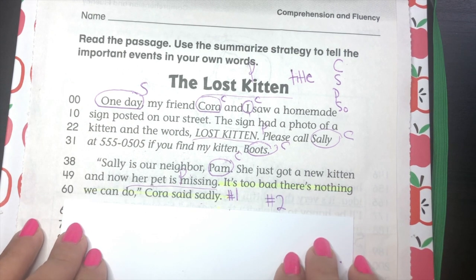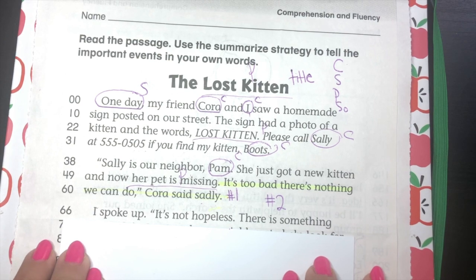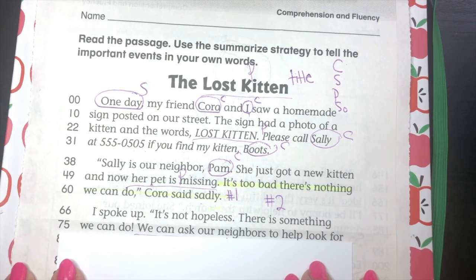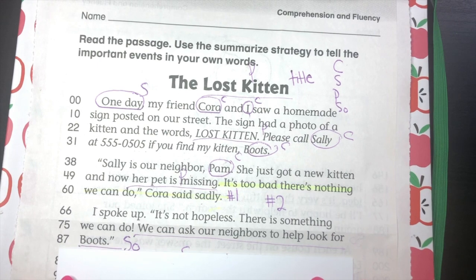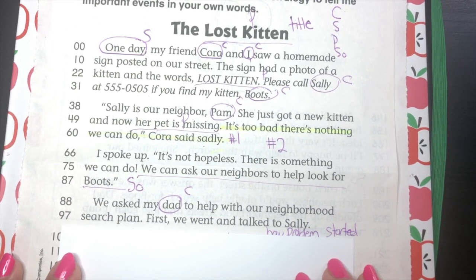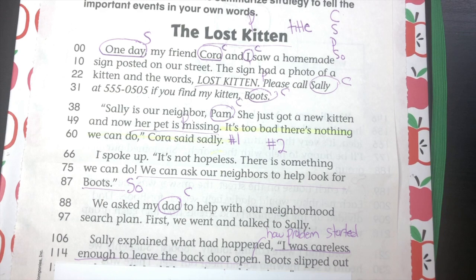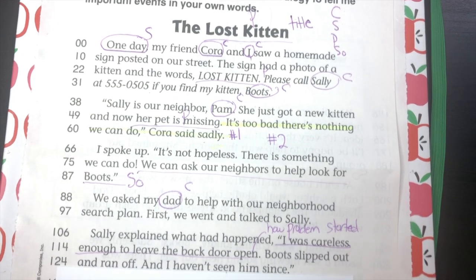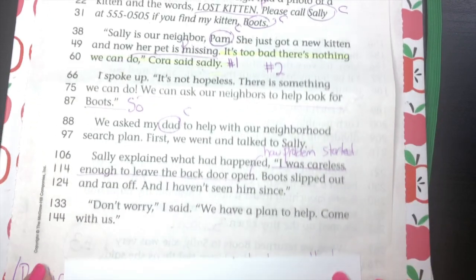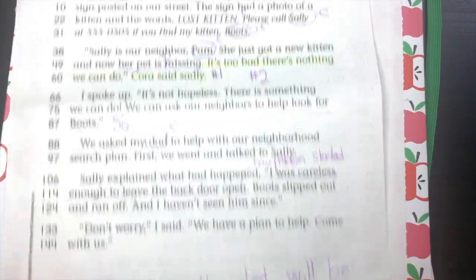It's too bad there's nothing we can do, Cora said sadly. I spoke up. It's not hopeless. There is something we can do. We can ask our neighbors to help look for Boots. We asked my dad to help with our neighborhood search plan. First, we went and talked to Sally. Sally explained what had happened. I was careless enough to leave the back door open. Boots slipped out and ran off, and I haven't seen him since. Don't worry, I said. We have a plan to help. Come with us.